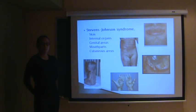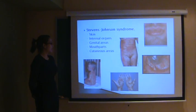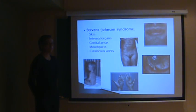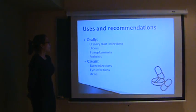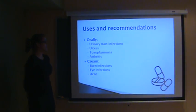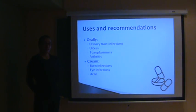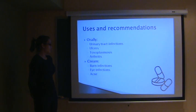In only 1% of the patients, they develop Stevens-Johnson syndrome. We can see the effects on skin, internal organs, genital areas, mouth parts, and cutaneous areas. Some uses of the sulfonamides are orally to treat urinary tract infections, ulcers, toxoplasmosis, and arthritis. In cream, we use it in burn infections, eye infections, and acne.